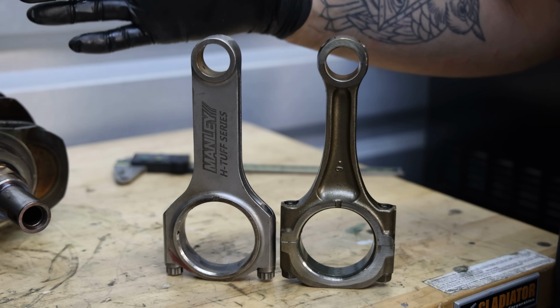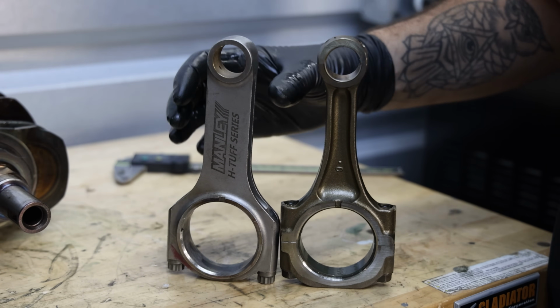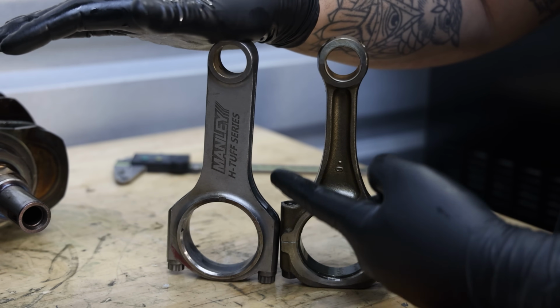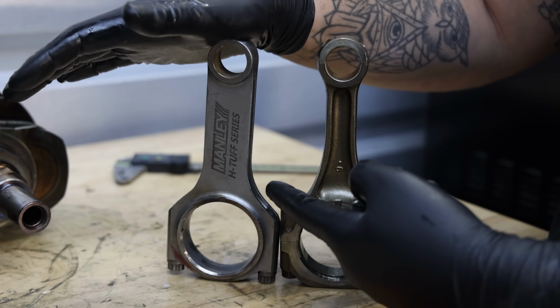for a built block versus stock block is that it's going to take higher cylinder pressure. It's going to take a lot more force to bend and deform this connecting rod versus this. Now, I'm not saying that it's impossible to do that to this, because you can deform and you can break these connecting rods. It just takes a lot more force to be able to do so.